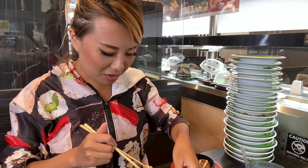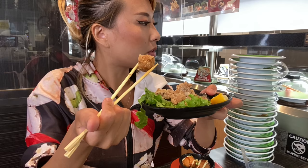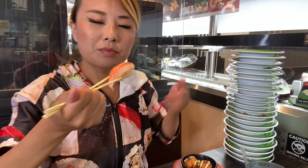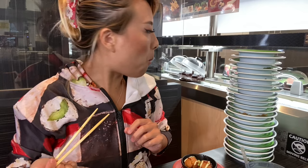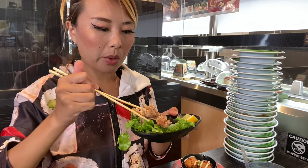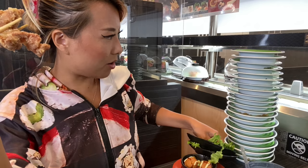But seriously, this popcorn chicken is so good. Flavor of the snow crab. My last piece of fried chicken. Maybe I'll get more, but this was so good. It's quite the stack here. You got a whole bunch of those green plates and two of these black plates.